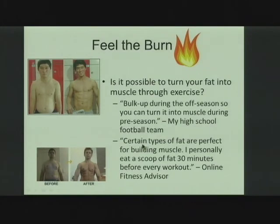And then also, I found this from an online fitness instructor. He said certain types of fat are perfect for building muscle. He says, I personally eat a scoop of fat 30 minutes before every workout. What? He said it was coconut oil, and oil is a fat, so you take a scoop of coconut oil. But it's still out there.